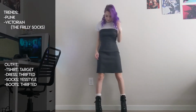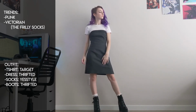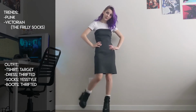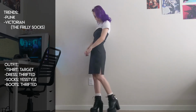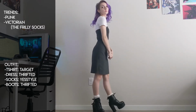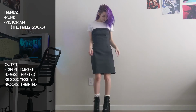This one is a great outfit option for fall just in general. By pairing the strapless dress with a t-shirt underneath, you can definitely help some more summery dresses transition into fall by covering up a little bit more. This dress in particular tends to feel a little businessy, so I chose to make it a little more casual by pairing it with a t-shirt, and of course my awesome gothic platform boots and some little frilly socks.